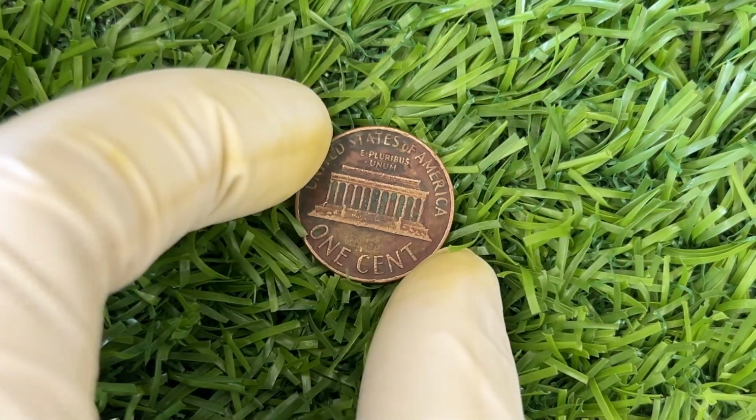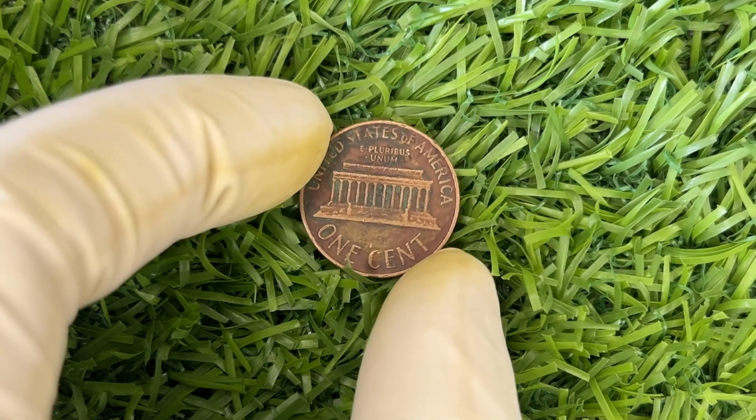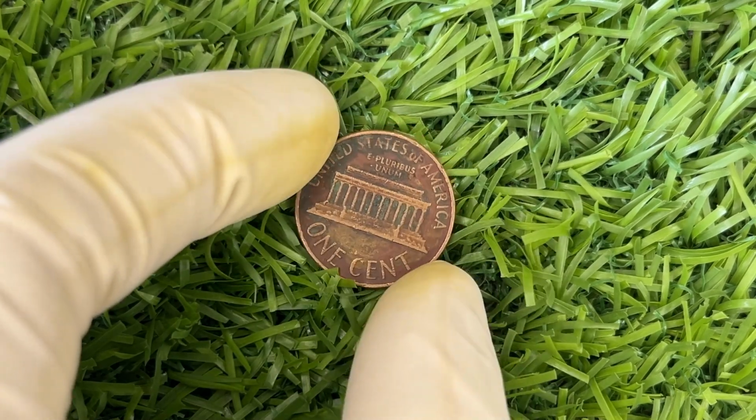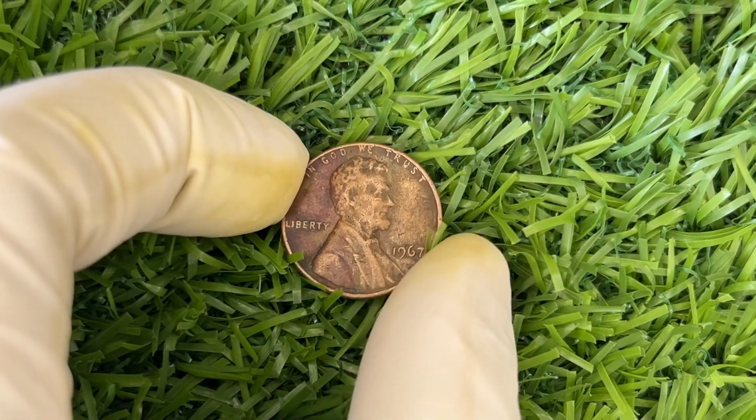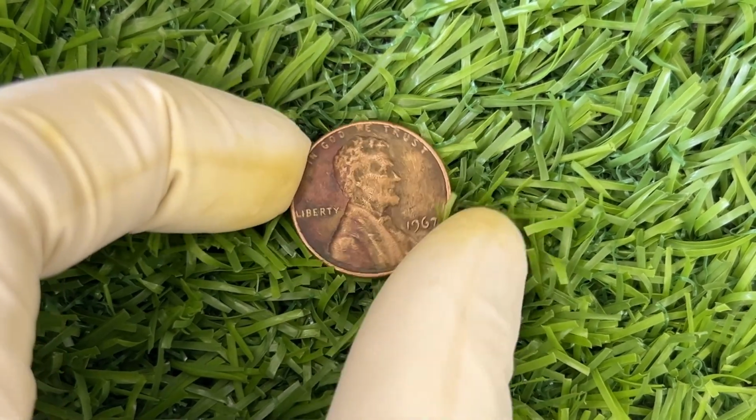Here's the twist: not all 1967 pennies are created equal. While millions of these coins were struck, only a select few possess the characteristics that make them worth life-changing sums.